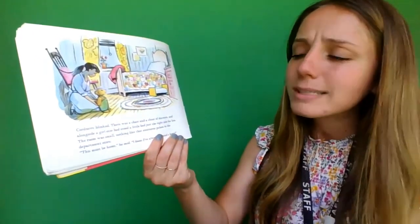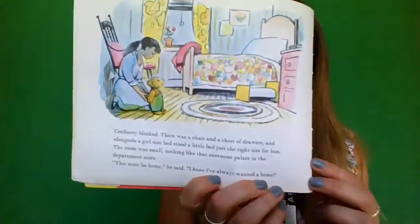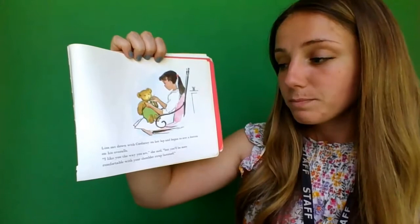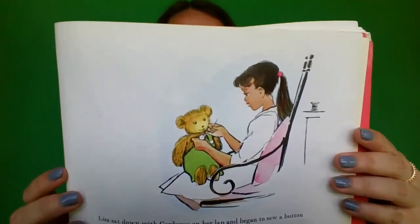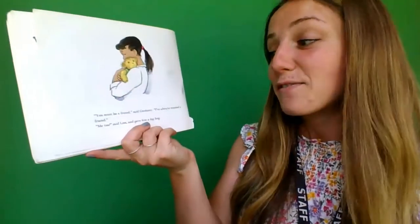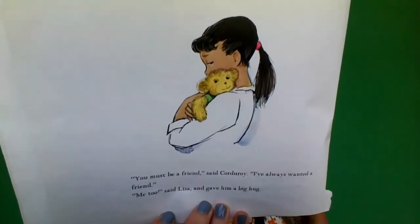The room was small, nothing like that enormous palace in the department store. "This must be home," he said. "I know I've always wanted a home." Lisa sat down with Corduroy on her lap and began to sew a button on his overalls. "I like you the way you are," she said, "but you'll be more comfortable with your shoulder strap fastened." "You must be a friend," said Corduroy. "I've always wanted a friend." "Me too," said Lisa, and gave him a big hug.